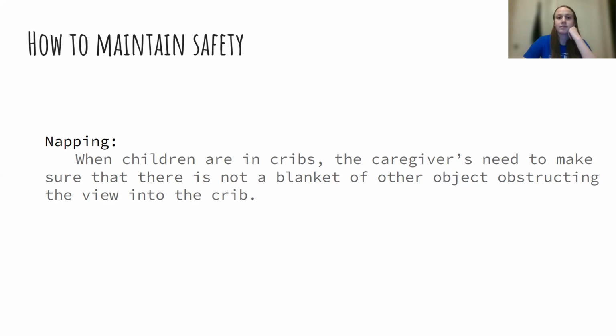You wouldn't know if they were awake or not. And some kids will sit in their crib for an hour and not make a noise. Others will make noise and let you know that they're awake right away. So it's good to know when they do wake up.